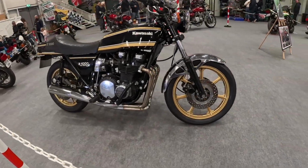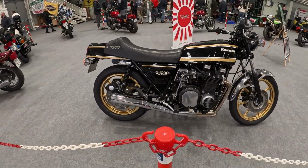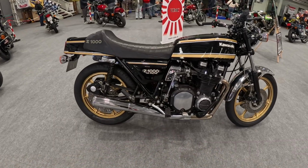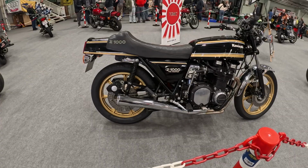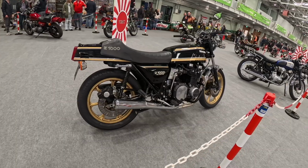Next, a more modern Kawasaki Z1000. Fuel injected and moving towards the angular Transformer styling. Black and gold paint with matching wheels. Very classy combo, no matter what decade you're in.